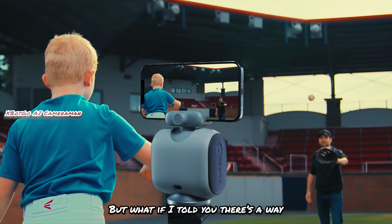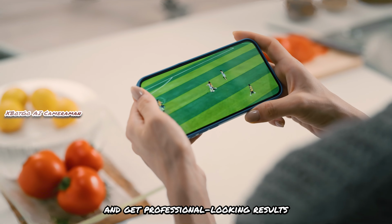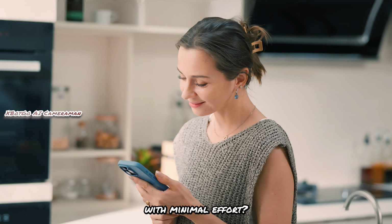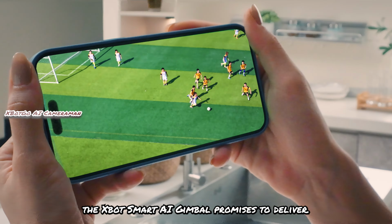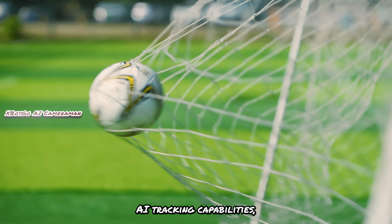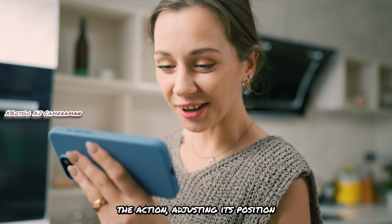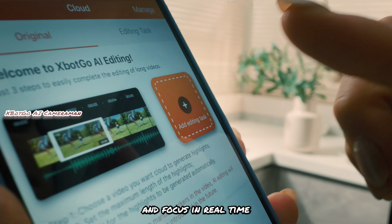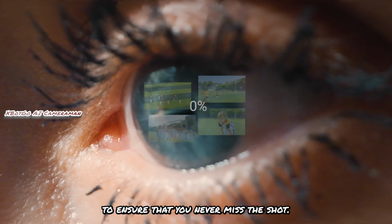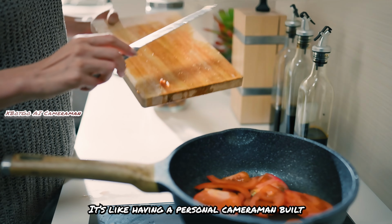But what if I told you there is a way to simplify the entire process and get professional looking results with minimal effort? That is exactly what the XBOTGO Smart AI Gimbal promises to deliver. With its advanced AI tracking capabilities, this clever device can automatically follow the action, adjusting its position and focus in real time to ensure that you never miss the shot. It is like having a personal cameraman built into a sleek, compact package.